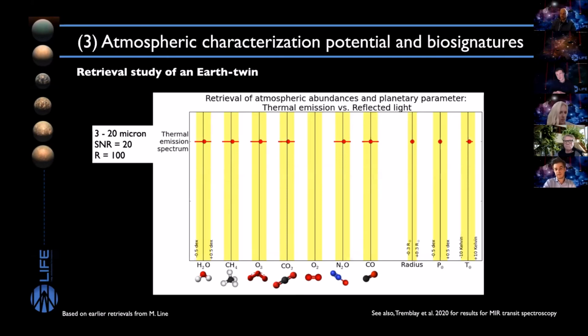So this is a little bit of a complicated plot, so let me walk you through this. You see down at the bottom of the plot the different molecules that we included in the atmosphere of the Earth twin. And the black lines indicate the true value of the abundance that we put in the model. And then the retrieved red points are the retrieved values from our retrieval analysis.